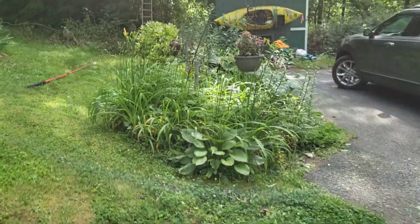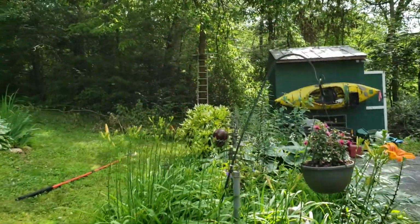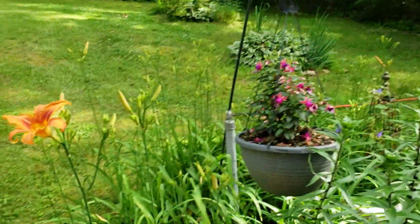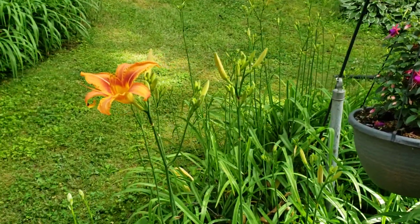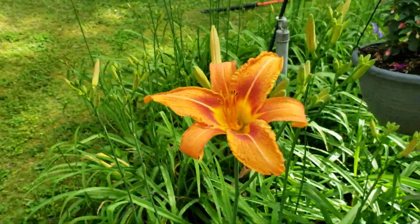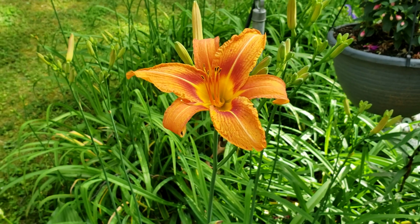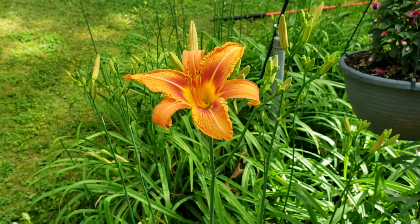We've got phlox everywhere, but they're not blooming yet. Did a little bit of work over there, cutting some branches out of a tree, so we won't bother going over there. We do have a few daylilies blooming. This is the same kind that I've got down in the waterfall tank. I think of this as a roadside orange. They're just a common daylily.